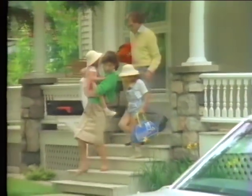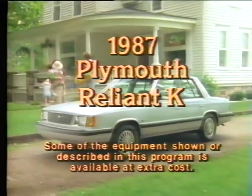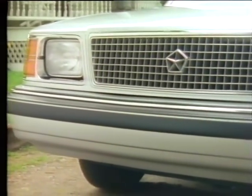The 1987 Plymouth Reliant K, the best value in a compact family car. The graceful six-passenger Reliant K is designed to provide efficient and proven performance. The understated LE four-door tells a story about classic style.